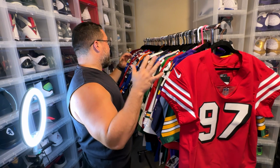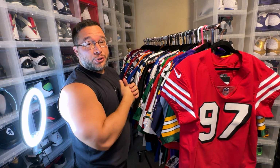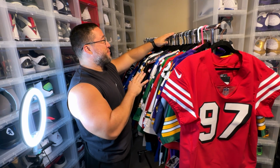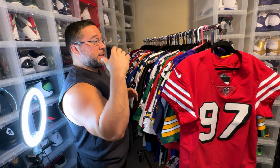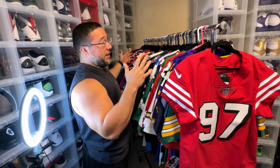This is my NFL rack. So all of these jerseys are NFL jerseys. We're gonna go show these jerseys for you guys. This rack is compromised. All right, you can see it's got a little bend. So I'm probably gonna buy another rack just to give some relief to this rack. And what I'll do is I'll show you the jersey and I'll put it right back in its place because it's a lot of jerseys, right?